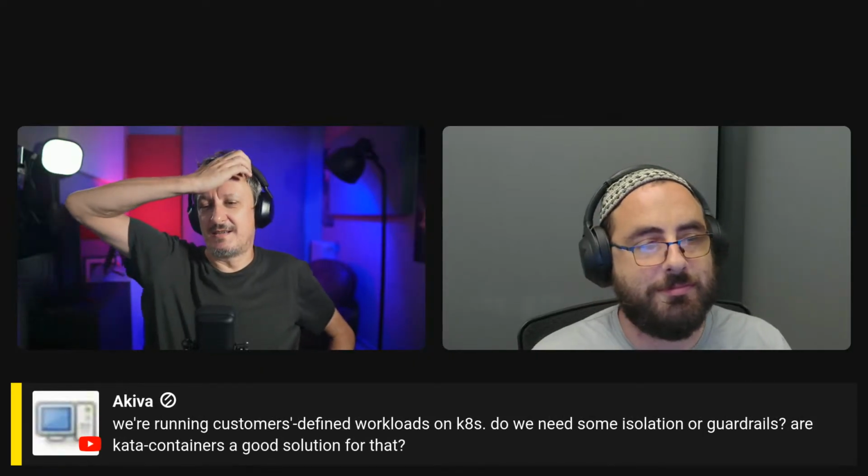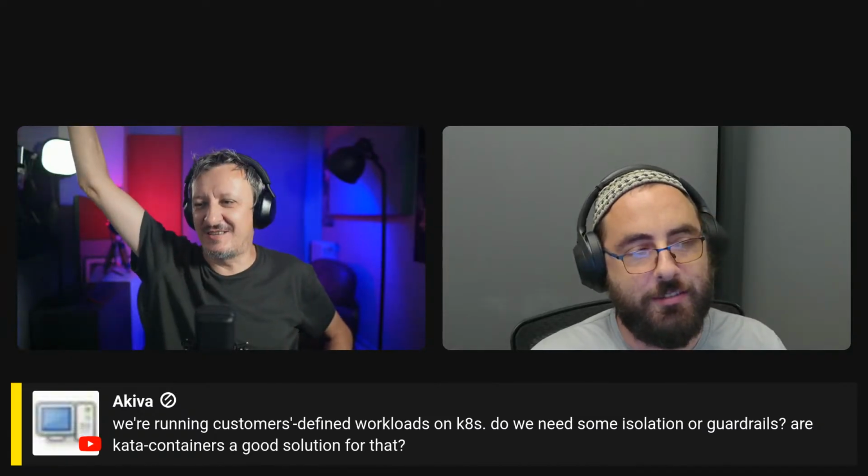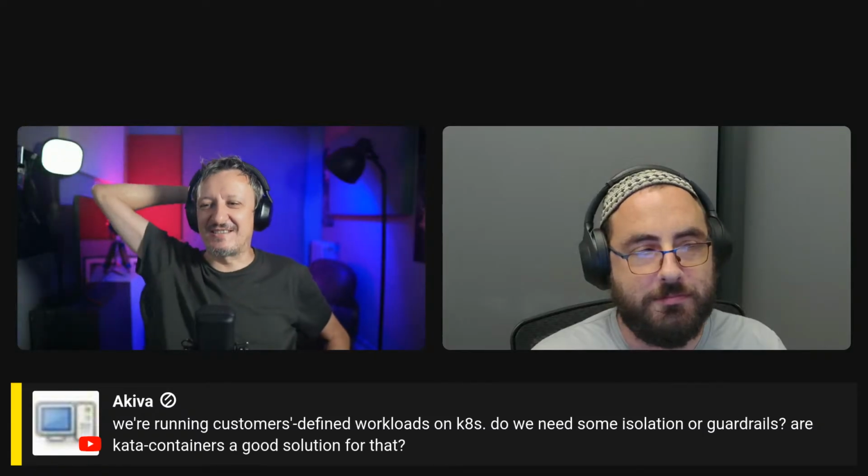Okay, let me read it first. We are running customer-defined workloads on Kubernetes. Cool. Do we need some isolation or guardrails? Yes. Are Kata containers a good solution?